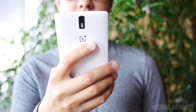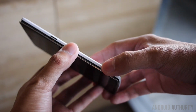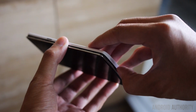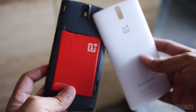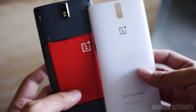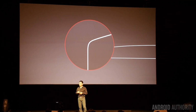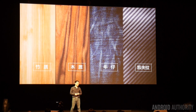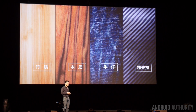But the build quality doesn't really stop there because the back cover is removable. It is a little bit tougher to get off because you have to take the SIM tray out first and then get the little clip to come up from there, and then you can unclip from around the device. But the back cover is removable, and that means that it is also replaceable. One of the big points made at the presentation is that you're going to get a bunch of different covers that may come in, this isn't confirmed, at around the $20 US price point, which is a great price to be able to change the look of your phone.